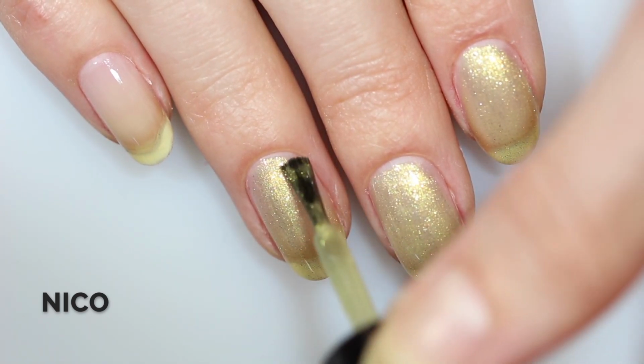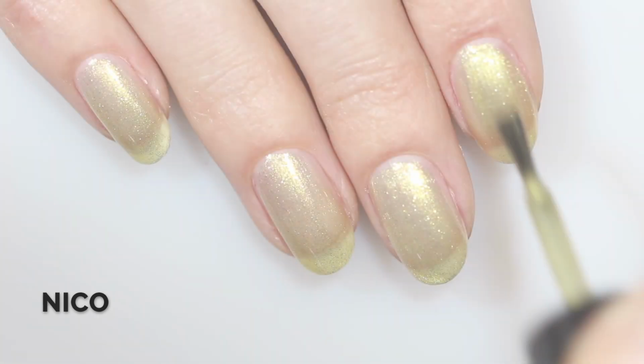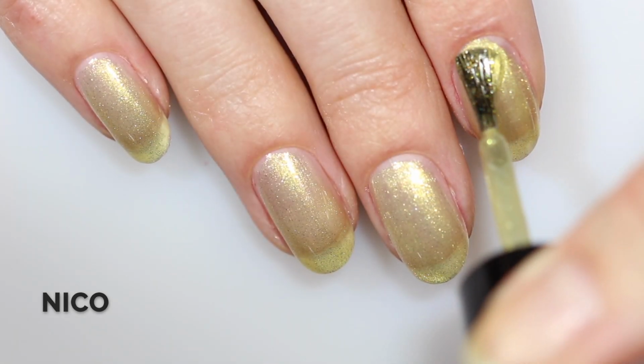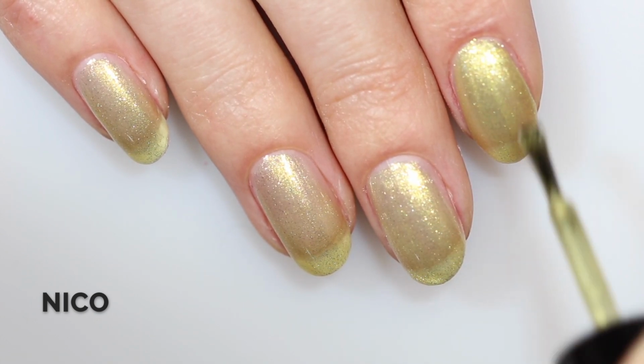I really like this kind of concept for a polish. I don't love this polish on my nails. I don't love this color. I think cooler toned metallics like this tend to not be my favorite. And I just don't wear a lot of this yellowy gold color.